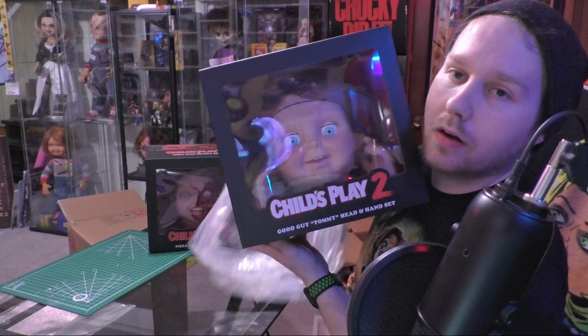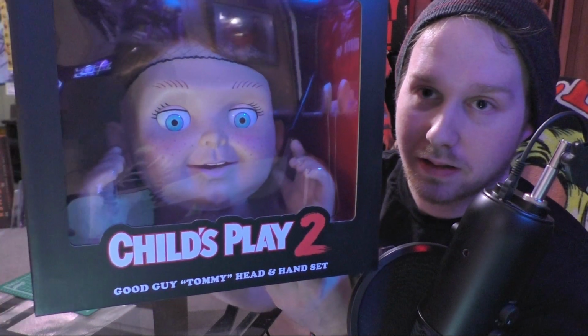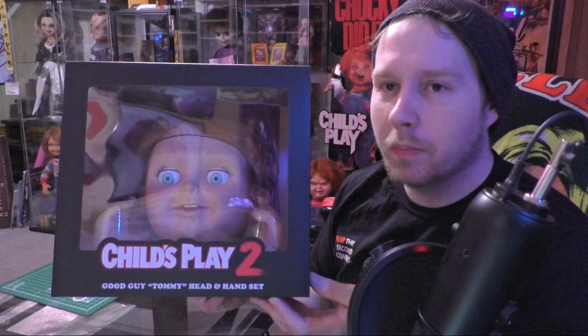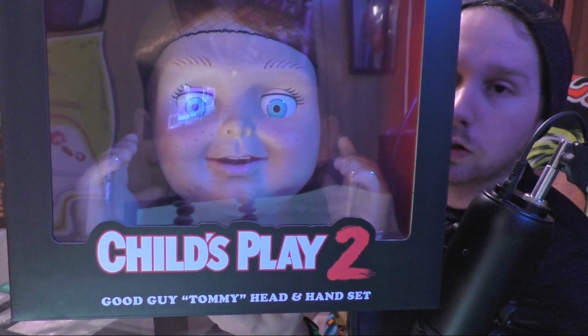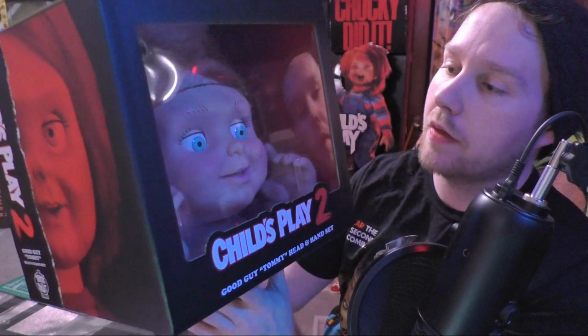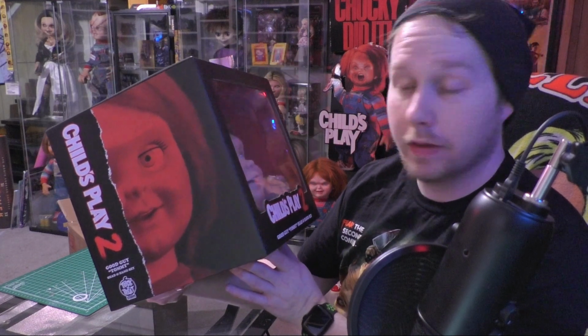And here we are, with a clear look at the Tommy head and hand set, or at least more clear. Again, you're still getting some nasty glare, I'm sorry, but it'll all look better in the review. That's what the review is for, right? But just look at how piercing and how beautiful that looks. The paint on there looks awesome. Really curious to see how the wig looks in hand and how it came out. But man, so far these are just looking great.